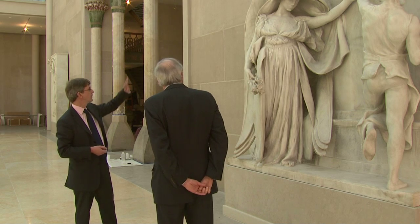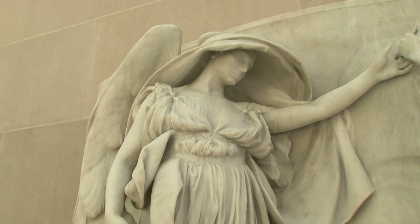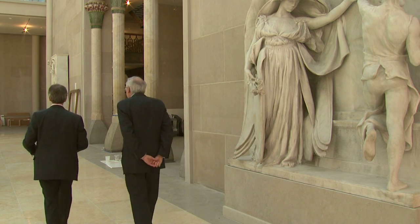French was commissioned to design the original of this in bronze for the family tomb. These wings are fabulous, the way they curve around the figure of death. Now, finally, it's front and center in our court for people to see. Very striking. Now, this is a rather melancholic subject, but I see a very lively figure over here. This is a very different style.